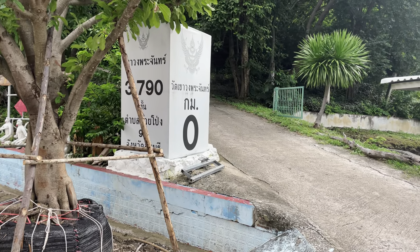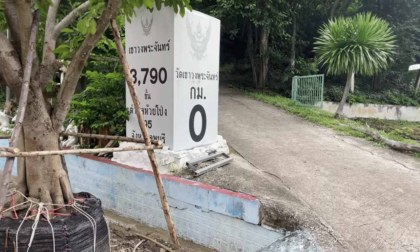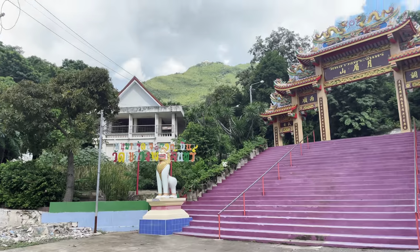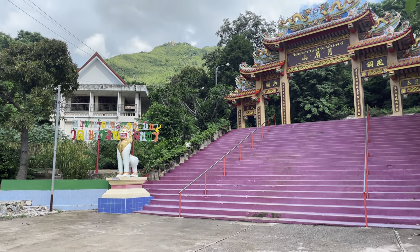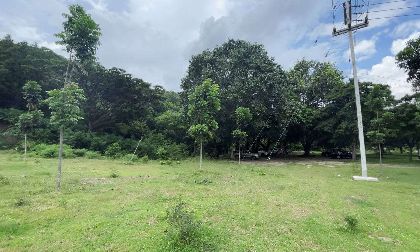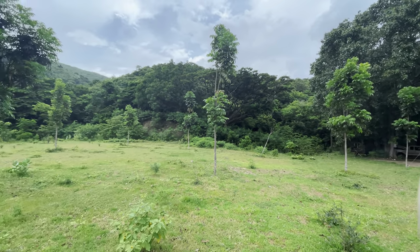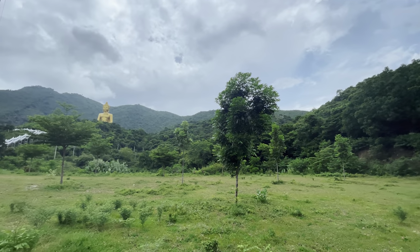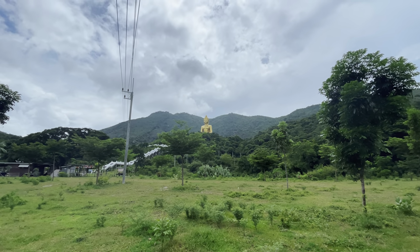Now, for most people who come to Khao Wong Prachan and want to go up, this is the start. They've got to go up the 3,790 steps up to the top, up to the temple up there. You can see it right up the top. But this is Khao's Thailand, and I've got another route plan to get up there. We're going to start the scenic trail here, which follows the ridge of the mountain behind the big Buddha, up to the peak where the temple is. That's the route we're going to take.